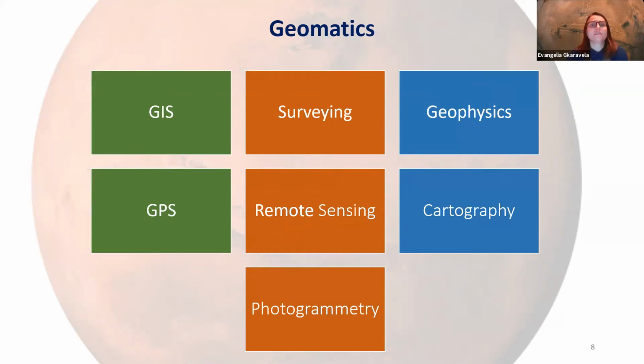GNSS can assist with techniques in geodesy that can revolutionize the geodetic measurements and assist with this task. Photogrammetry can help to reconstruct, for example, craters using multi-scale imagery.